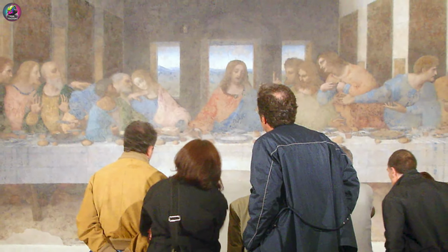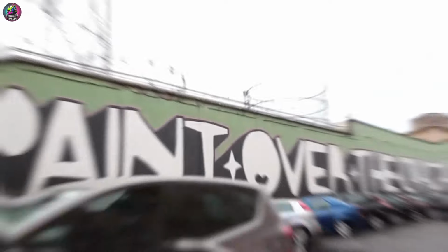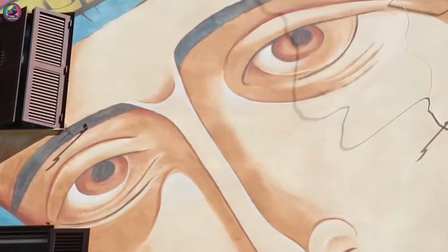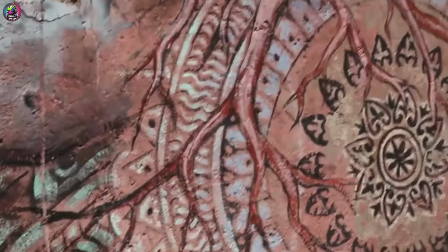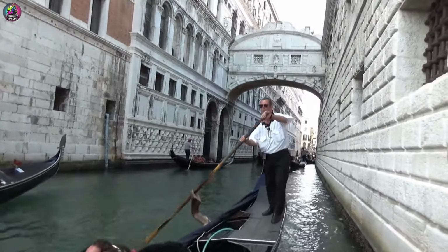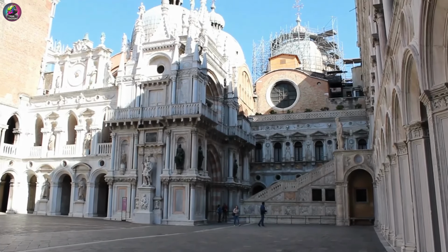This concludes our whirlwind tour of Italy's historic treasures, from the mighty Roman ruins to the breathtaking masterpieces of the Renaissance. Each location we explored holds a unique story, showcasing the artistic and cultural richness of this captivating country. We hope this virtual journey has inspired you to experience the magic of Italy firsthand.